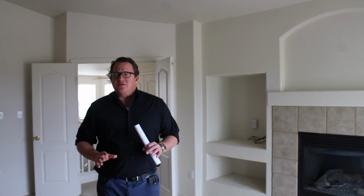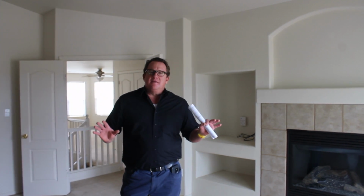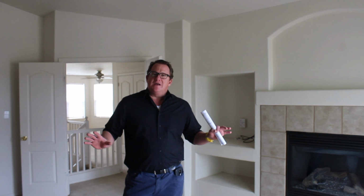The upstairs on this home has all the bedrooms and a loft. Right now I'm standing in the master bedroom. It's a huge master bedroom.